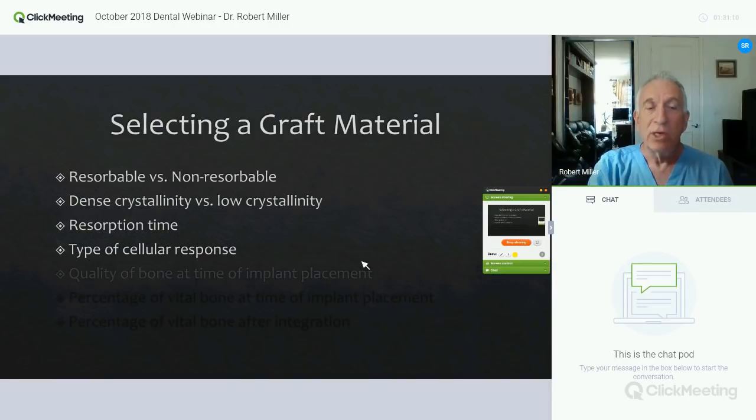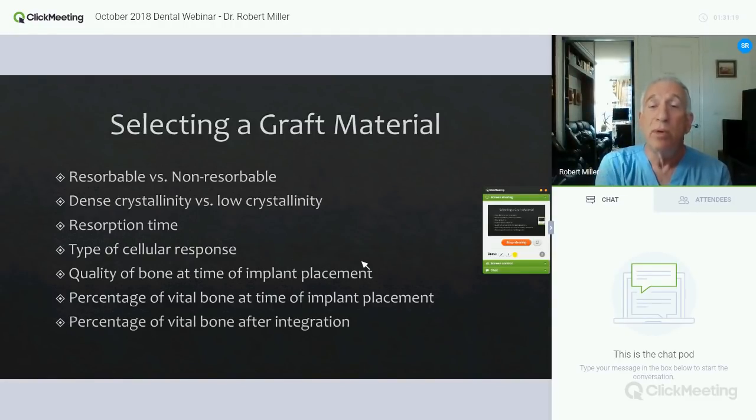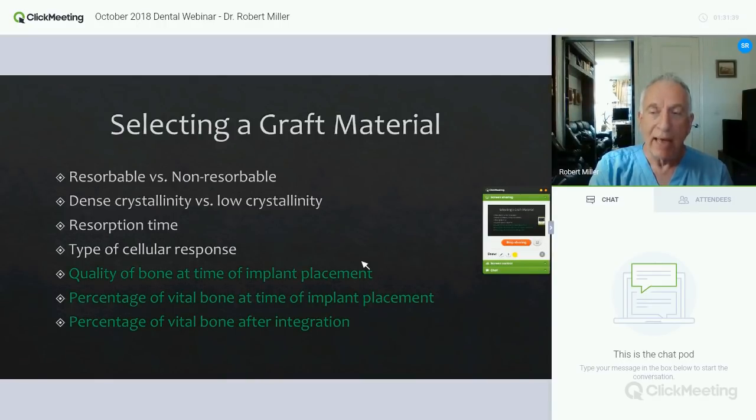Then there were 3 others: quality of bone at the time of implant placement, percentage of vital bone at the time of implant placement, and finally, percentage of vital bone after integration and after loading over several years. Now, if you're a clinician who really is not in the research world, I'll tell you what, I will grant you that the top 4 are not something that is very interesting to you. But the bottom 3 should be, because that determines our clinical outcome.